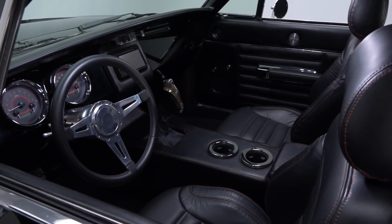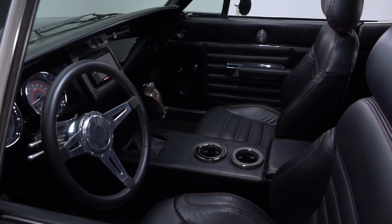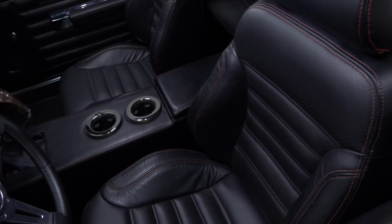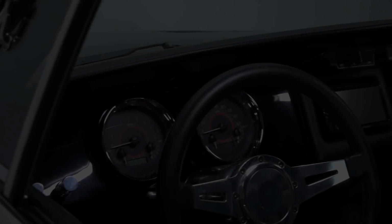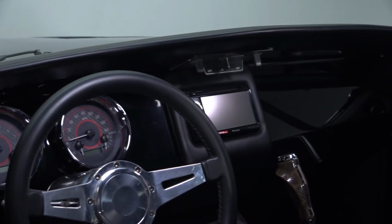Between the doors, you'll find a tastefully customized interior that's attractive without being overbearing. Modern bucket seats join a factory bench in wearing tight leather that's bound by color-keyed French stitching. A custom dash frames Dakota Digital gauges and modern audio that's complete with navigation.